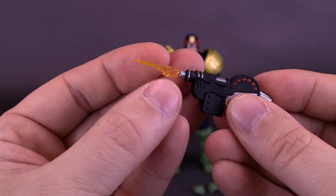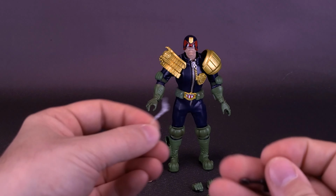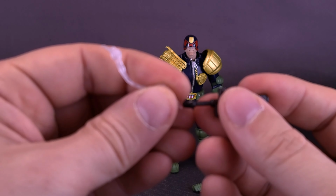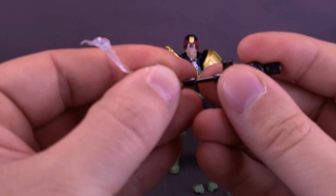Now, if he's firing off at bad guys after a while, the gun's going to have to cool. And coming out from that, emitting will be a little bit of smoke. They've also thought that out by giving a little smoke effect. This is now using clear translucent plastic, and that plugs basically just onto the end. There's a little peg right there. It plugs onto the end of the barrel. Fits.